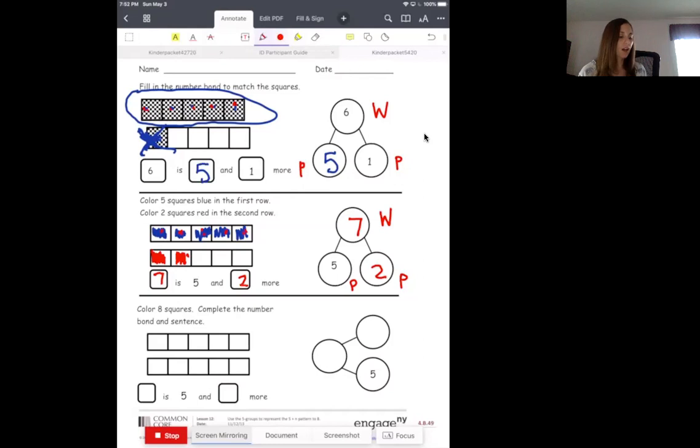Next one says, color 8 squares, complete the number bond and sentence. Okay, before we color, I want us to find our part, whole on the number bond. So everybody take a look at the number bond here that I'm circling. And I want you to find part, whole. So remember, the whole number is the circle all by himself. So yeah, see how this one is all by himself over here? The other two circles attached to it?